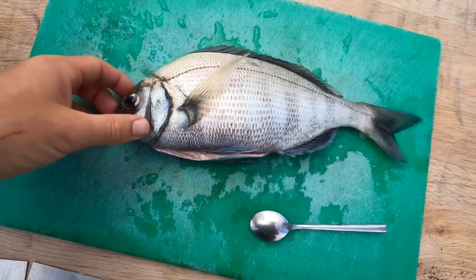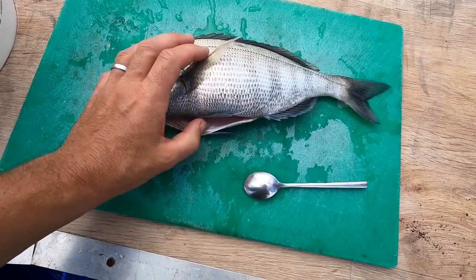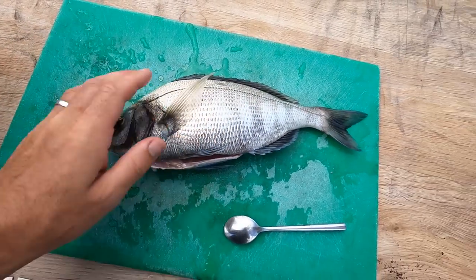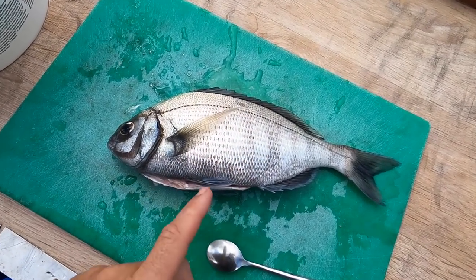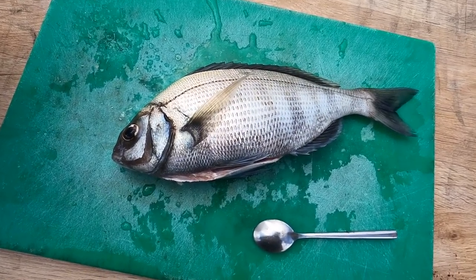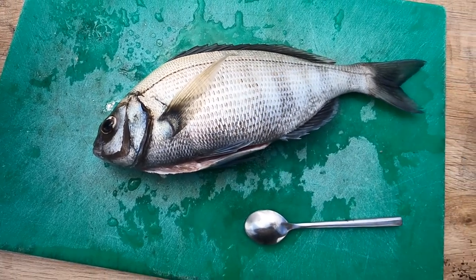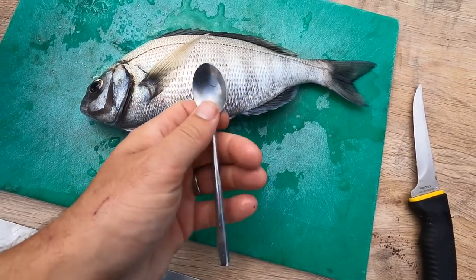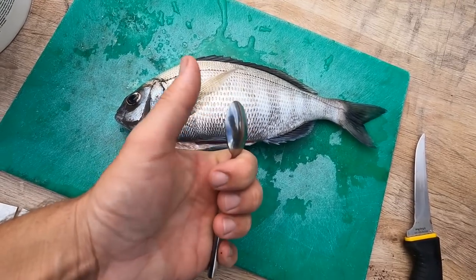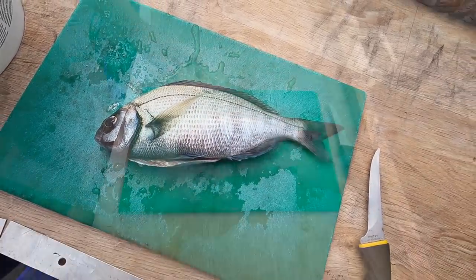Here is James's wonderful black bream. Now, I've already gutted it. All I did there was I opened up the belly cavity and took all the insides out. Now I'm going to scale it, which simply means taking all the scales off. Now you can use the back of a knife, and all you do is you just rub up against it. But I prefer to use a spoon, which is just a teaspoon that I keep on the boat. The reason being is because you can't cut yourself on a teaspoon. Only with a sharp spoon.